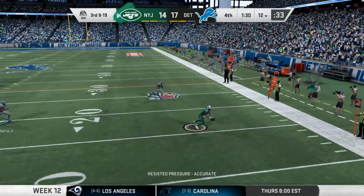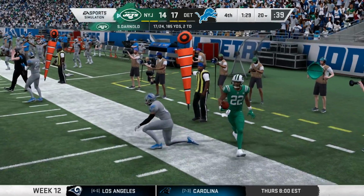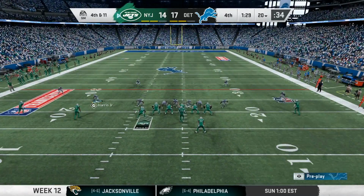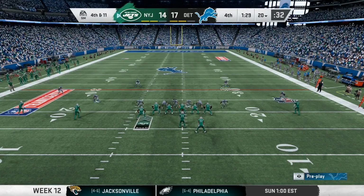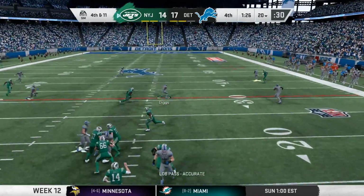A minute and a half left here in this game. Throw out to the right side. He's got his running back out of the backfield, but that's not even going to be close to the first down marker. So now it comes down to this. They have 2 timeouts, but 4th and 11, it seems like the game hangs on this play.